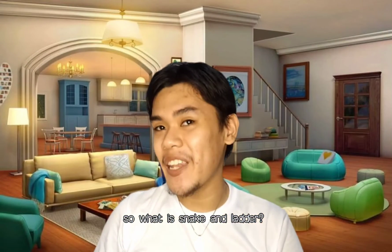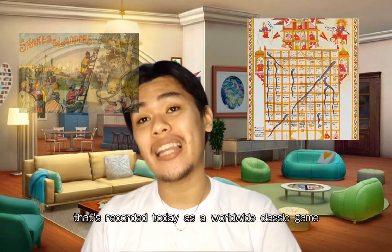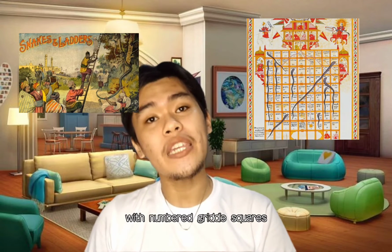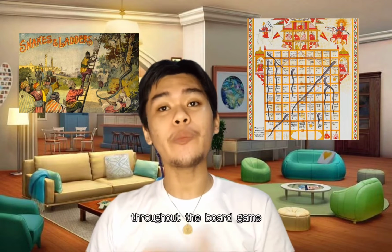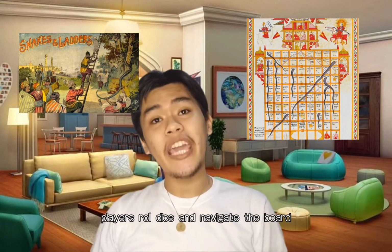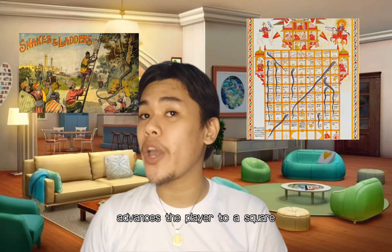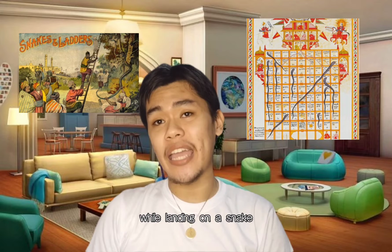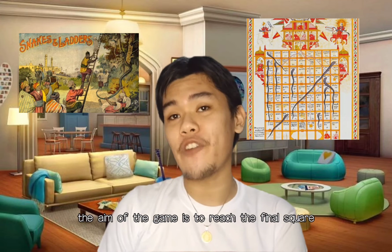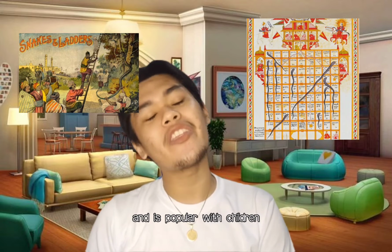So what is Snakes and Ladders? Snakes and Ladders is an ancient Indian board game that's recorded today as a worldwide classic game. It requires two or more players and takes place on a board with numbered gridded squares. Throughout the board game, there are snakes and ladders which connect different squares. Players roll a dice and navigate the board. Landing on a ladder advances the player to a square further up the board, while landing on a snake means they have to go back to a previous square. The aim of the game is to reach the final square. The game is a race that's based on chance and is popular with children.